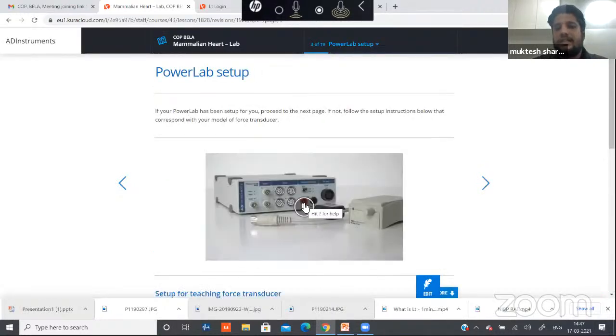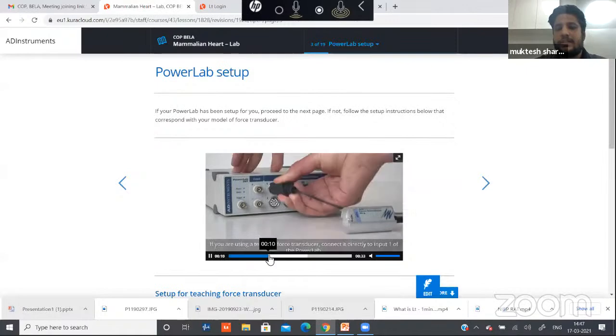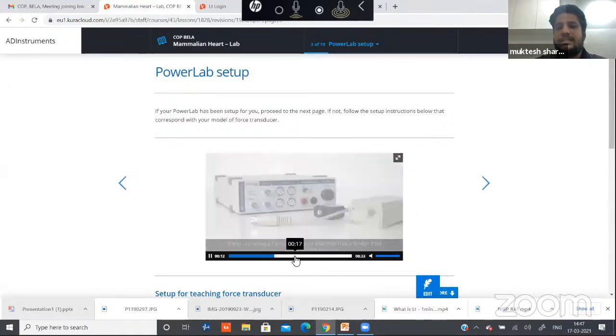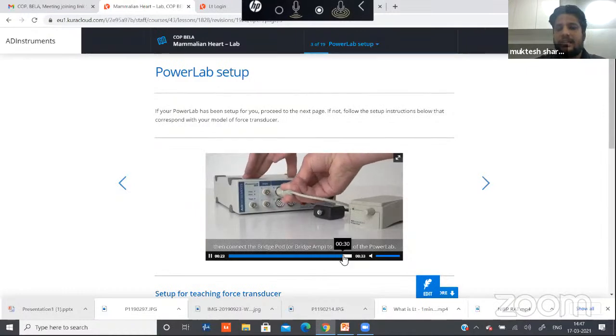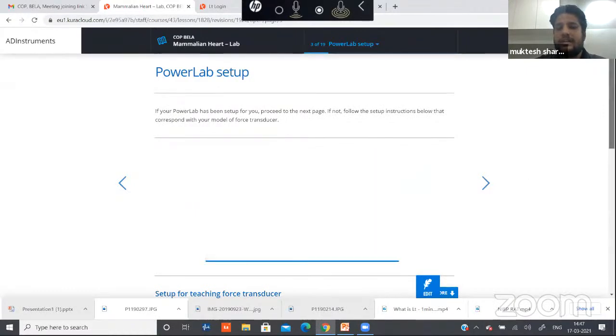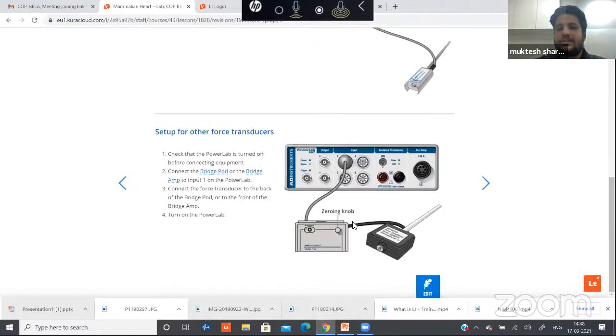Then after that, there is a video of a setup. If you have a required setup, there is a video. So the student can simply see this video and attach the hardware part, how the hardware needs to be attached. They can simply see, and the same as shown in the video is written over here. It's setting up a force transducer.